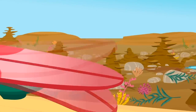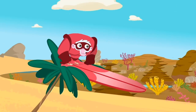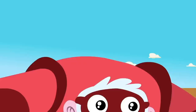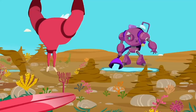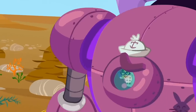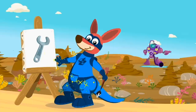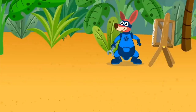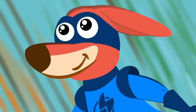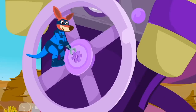What a good idea, Monkey. He's really high up. He's carefully preparing. He's gaining momentum. Lots of momentum. And take off. What a great landing. Give us one of your drawings, Kangu. What a good idea. A tool to loosen the screw. Let's go, Kangu. That's it. Good job.